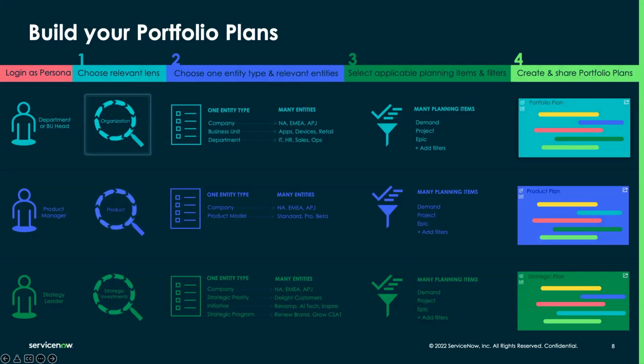First thing that we're going to do is imagine that we are a department or a business unit head. In this case, we are going to be the head of the HR department. Okay, so we decide that we are going to sift things through the organization lens. Then in step 2, we will select our entity type. So we are going to, in this case, select department. It'll bring up all the departments within the system, and we're going to select HR. We do have the option if we're looking over, let's say, HR and operations or HR and finance, you can select many entities if you'd like.